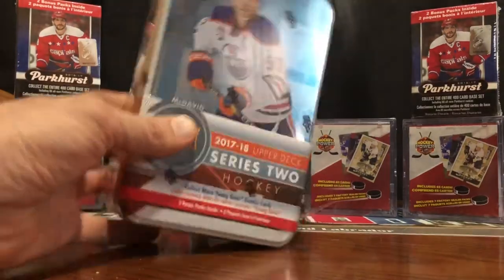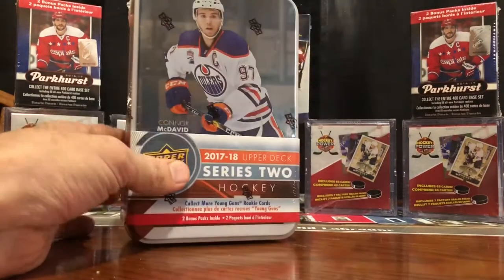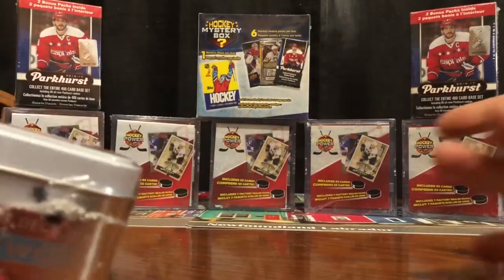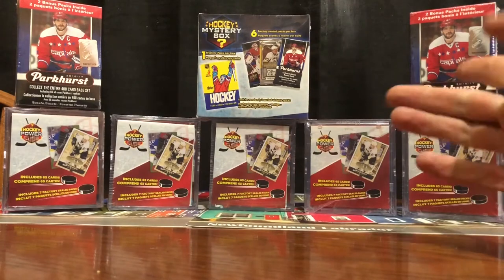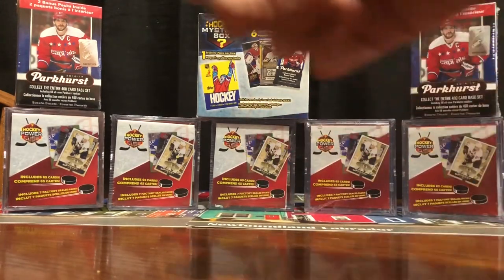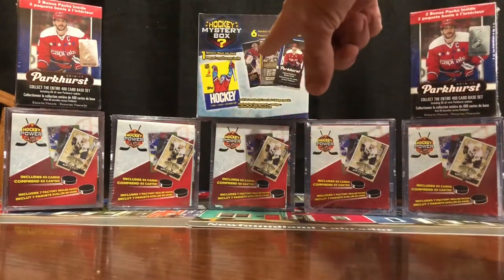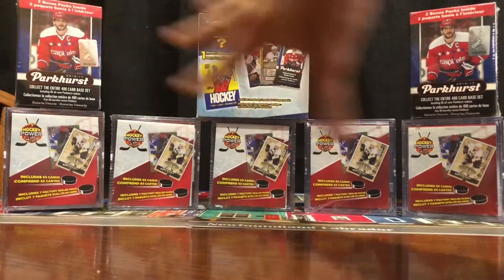2017-18 Upper Deck Series 2, like I said. I never opened any of these yet, any retail, any hobbies or anything. Actually, I opened up 3 hobby packs in a previous video. I paused, look in the background, boys. 5 cubes, right? I love cubes, $20 each in the Walmart. Parkhurst on the ends, rookie parades. You could get autographs in them. And in here, a graded card comes one out of every 10 boxes in the mystery box.